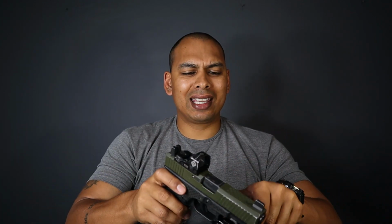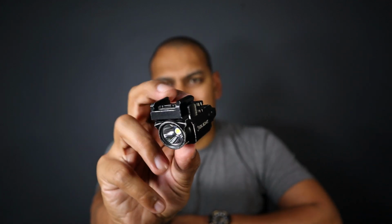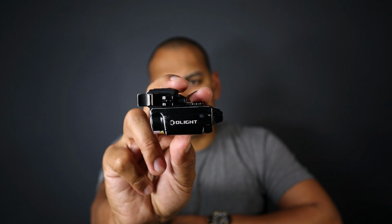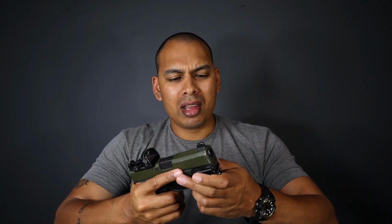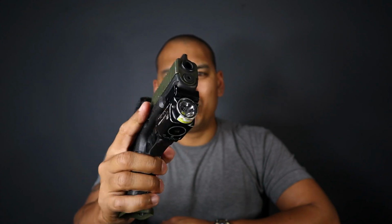Okay, that's the weapon-mounted light. Let's be honest, guys, it can only really be the Boulder Mini, right? Olight's green laser light combination. It's probably going to be miniature weapon light of the year, in my opinion. I know we love to hate Olight, but let's forget who it's made by. It's a really good piece of kit, right?